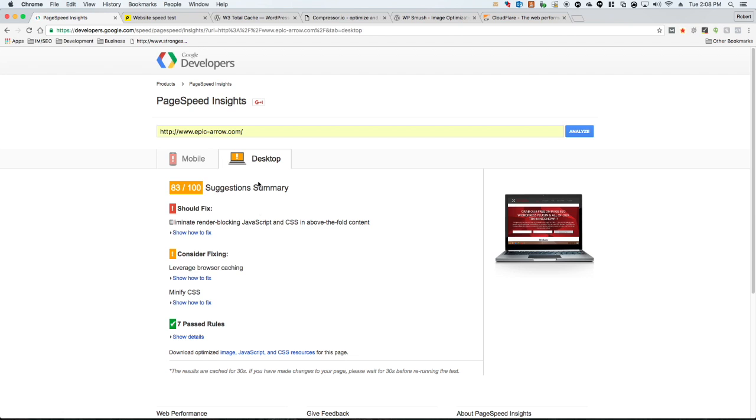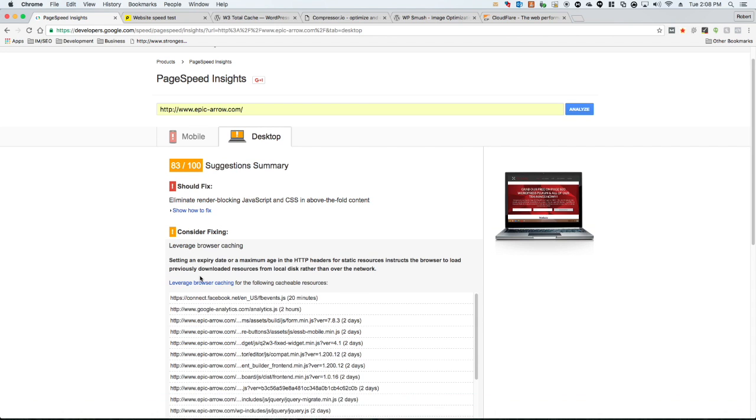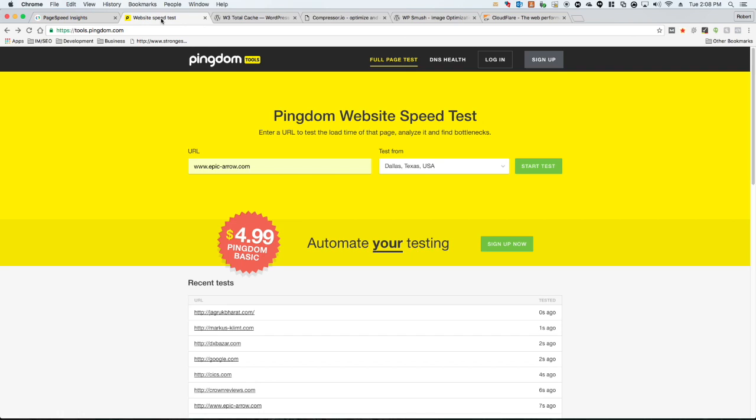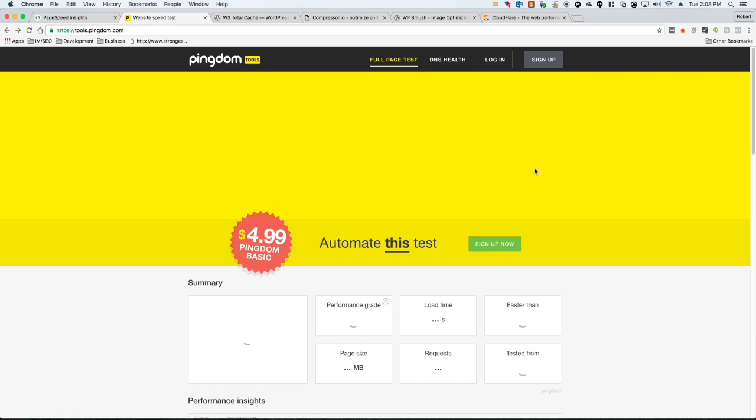So then we look at the desktop results, and you see it's about the exact same thing, except there's a little bit different grading scale on a desktop site. So the next tool is going to be the Pingdom tools. All you have to do is go to the URL, plug in your website, and hit Start Test.